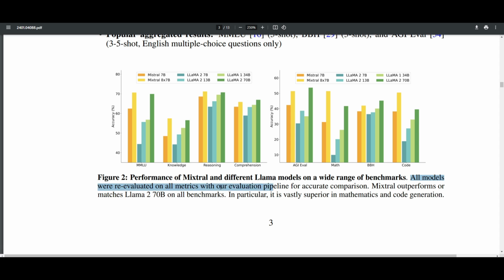Now, it states that all models were reevaluated on all metrics with their own pipeline, and this is for a more accurate and fair comparison, so it leaves out the biases. Now, it shows that Mixtral outperforms or even matches Llama 2's 70 billion chat model on all benchmarks, sorry. In particular, it is vastly superior in mathematics and code generation, which is really surprising to see.